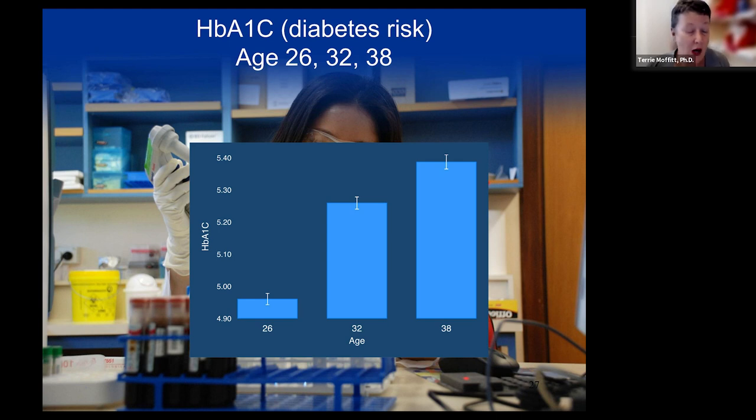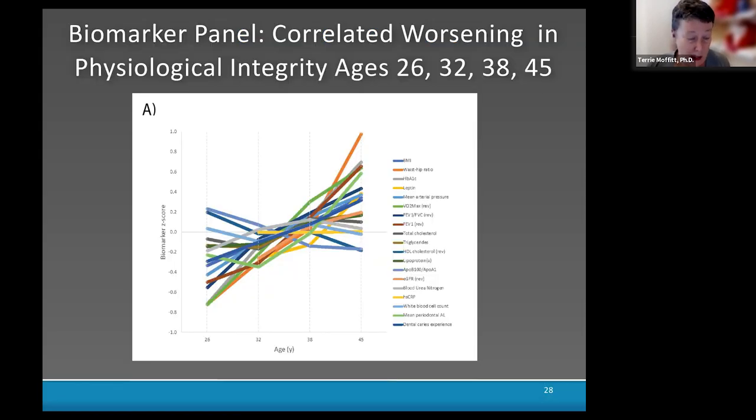I'm not going to show you all 19 of the biomarkers one by one, but this slide depicts an eyeball look at the data for the 19 biomarkers. Virtually all of them did show gradual, progressive, coordinated worsening of physiological functional integrity, and this was across multiple bodily systems. But some of our cohort members are declining really fast, and others are hardly declining at all.